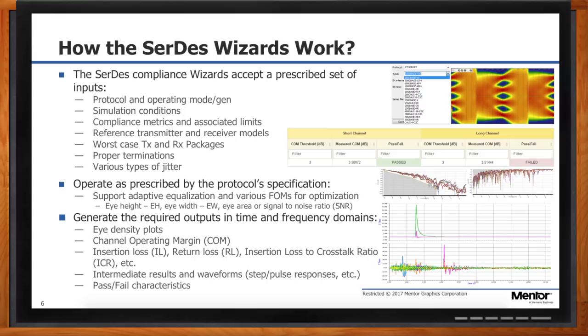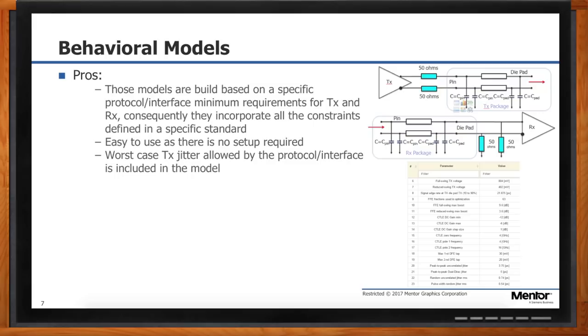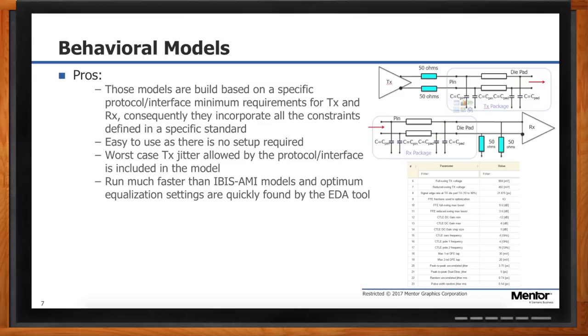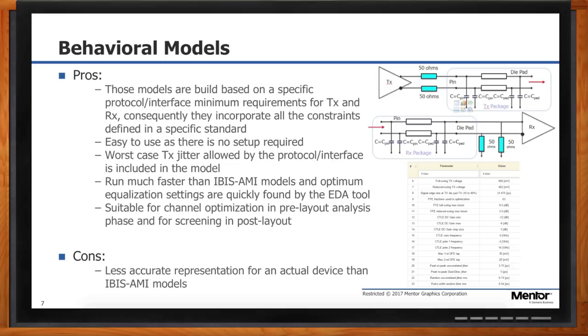Okay, so can we take a look at the various different types of modeling choices we have and see what their main characteristics are and the advantages and disadvantages of using them? Some of the advantages of the behavior models are those models are built based on a specific protocol or interface minimum requirements for transmitter and receiver. Consequently, they incorporate all the constraints defined in a specific standard. They are also easy to use and there is no setup required. The worst-case transmitter jitter allowed by the protocol or interface is included in the model. They run much faster than IBIS-AMI models and optimum equalization settings are quickly found by the EDA tool. They are suitable for channel optimization in pre-layout analysis phase and for screening in post-layout. The most important advantage of those models is their accuracy, which is not as good as of the IBIS-AMI models.